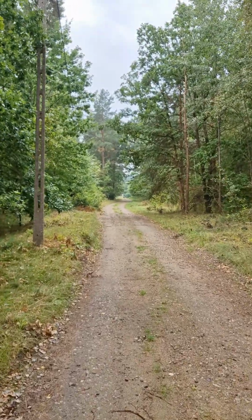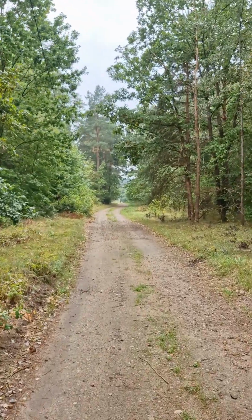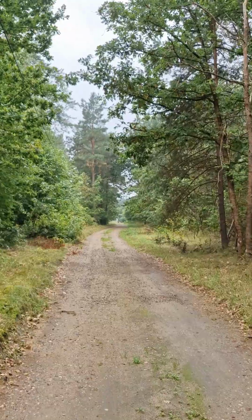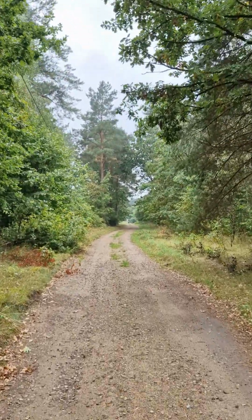Okay, after getting sunburnt on the beach yesterday, we're just having a lazy day at Drawno, where my in-laws live. We're just having a walk around the local area. We had a walk around the lake earlier in the week, and now we're going to have a walk around the forested area and see what we can see.